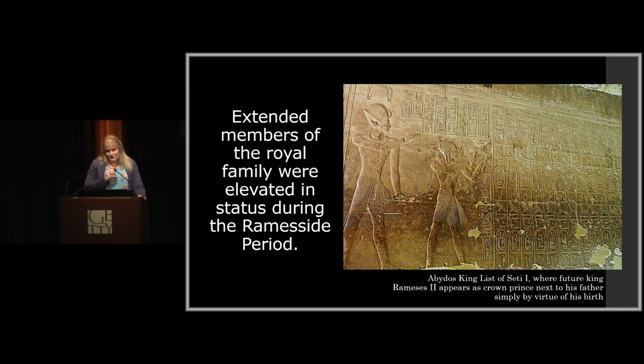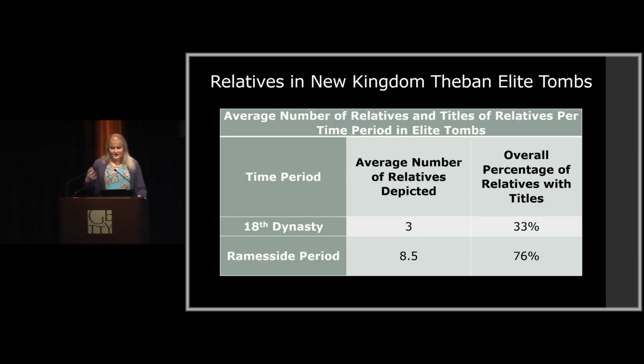But it's really in the Ramessid period that members of the royal family, simply by virtue of being royal, kind of grew in popularity. Now, as you can imagine, what starts out in the royal sphere often trickles down into the elite sphere. So we see elite families really starting to emphasize their own family connections and lineages. And we can see this based on tomb information. So the number of named and titled family members in tombs grows significantly in the Ramessid period.